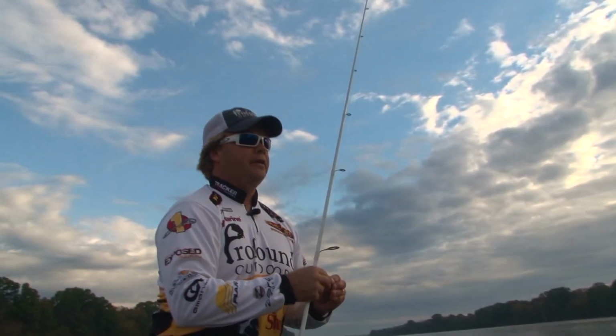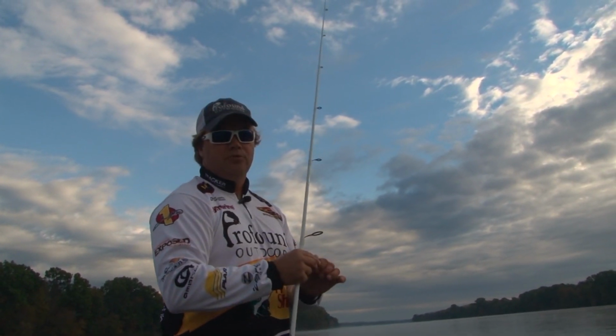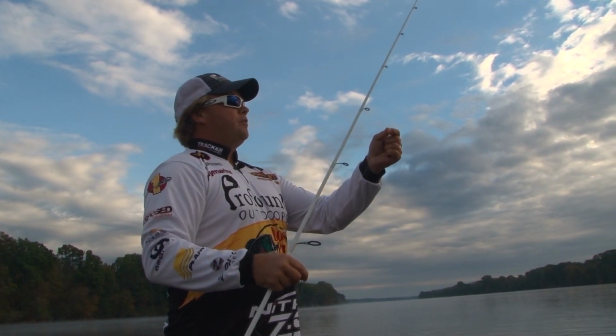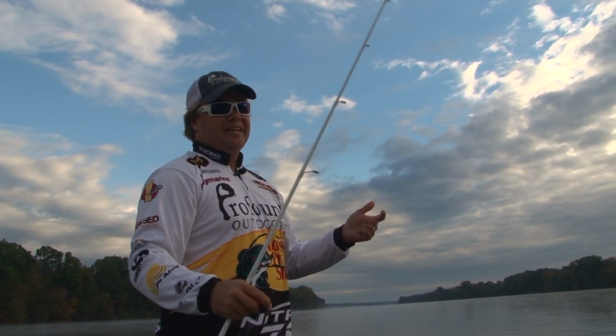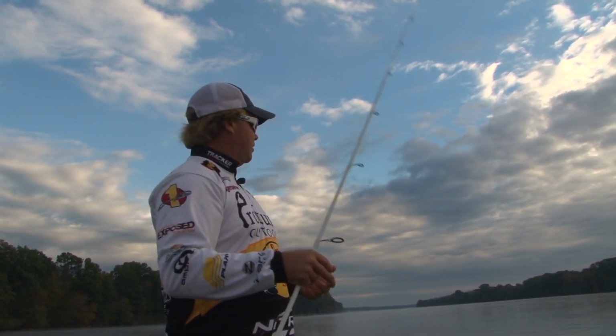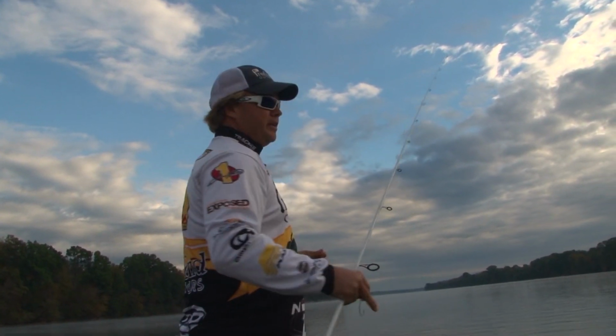Light line is important, obviously from the visual standpoint, since smallmouth can see it, but when you're dealing with this current, if you've got 12 or 14 pound test, it's really going to pull the line down and it's not going to flow right. Your bait's not going to flow right. So the light line is also important from that aspect.